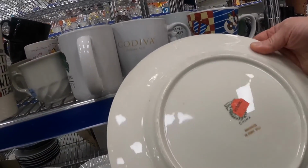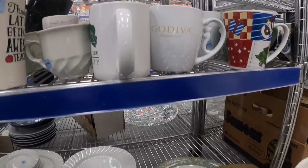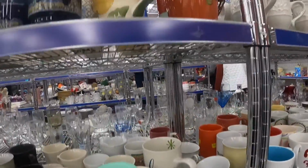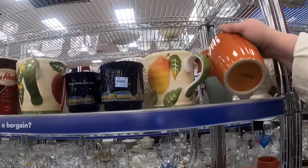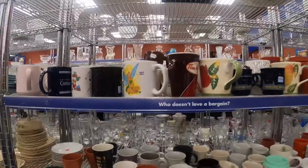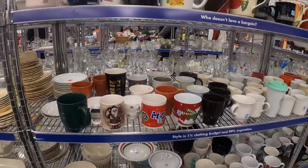I think I picked up this plate about 1,000 times. It's pretty, but made in China, I don't know. It just didn't look like there was a lot of resale value to that. Didn't really need a pumpkin mug.